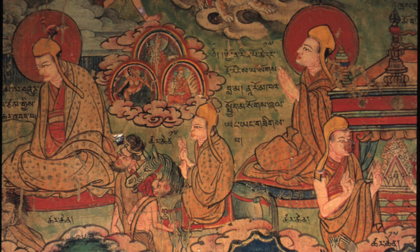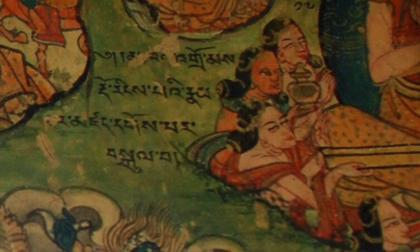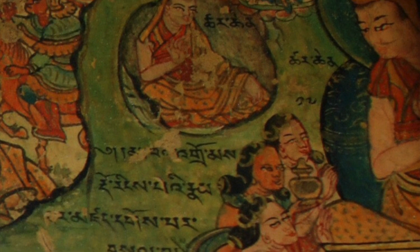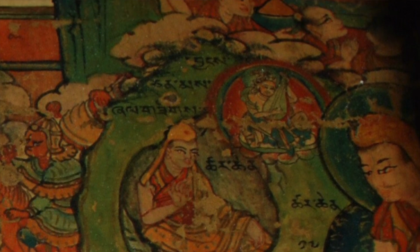Now, some of them are little depictions of Pema Lingpa, but others are depictions of Sarchen Losel Gyatso, who was a teacher in the 16th century, and there are other teachers and there are inscriptions, but it's not clear to me what some of these side panels are really trying to say.